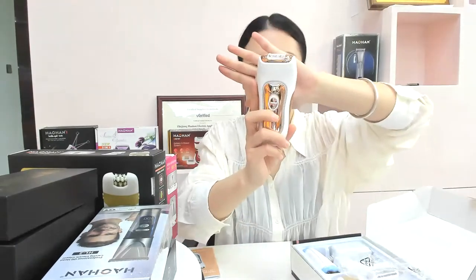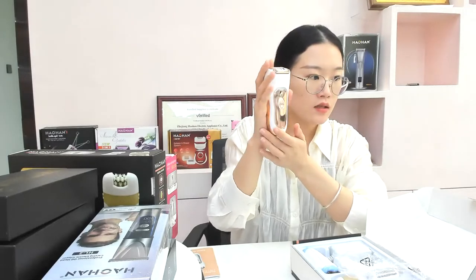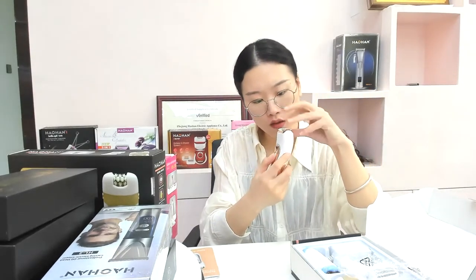Let's introduce the main products. You can see it's white and rose gold. This rose gold, you can see it's very shiny under the light. So it's suited for the European and the US market. The customers in that market think this style and this shape is very special. It comes with some special designs I want to introduce.